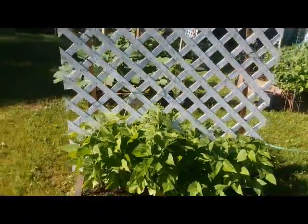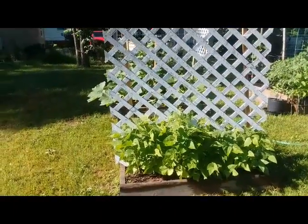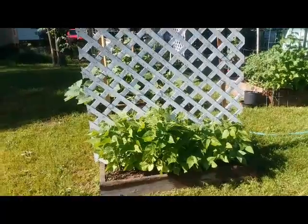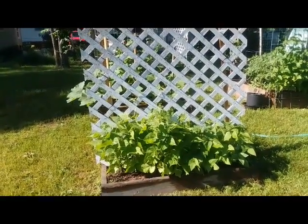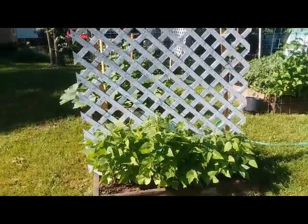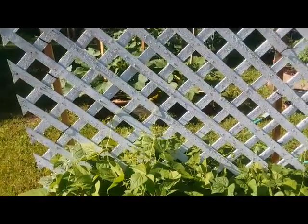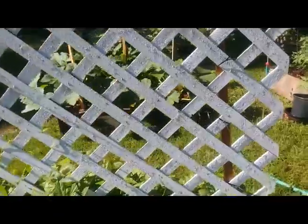I'll show you this. I had to put that little white trellis up because those were supposed to have been bush beans, and in all reality, those are pole beans. See how they're making their way to the fence? And they're starting to grow up the fence. I just put that up yesterday, so they're having a ball reaching that fence.